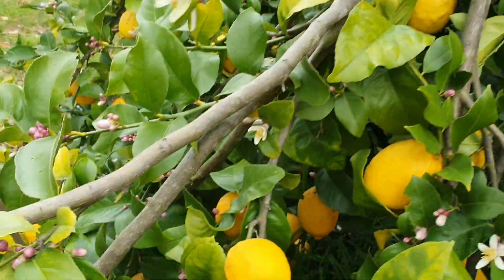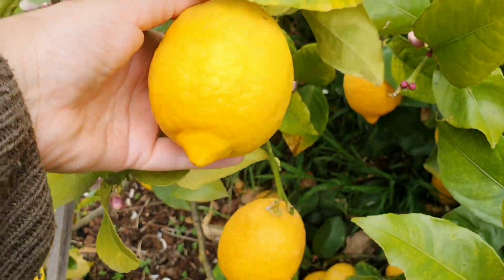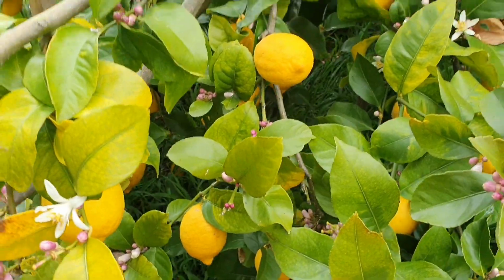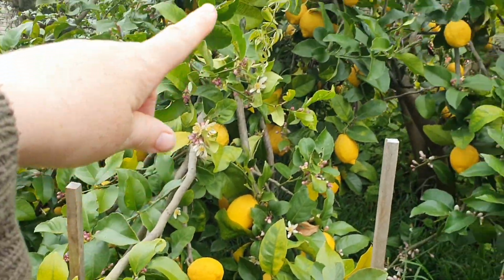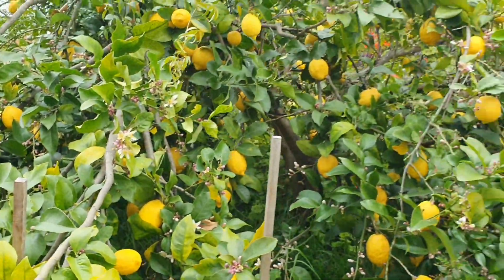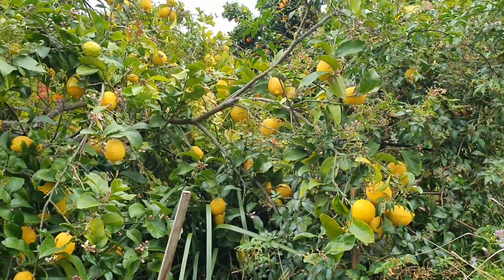So can you imagine? I'll have to take a picture when I eventually do it and show you guys how many lemons I get off this one big branch. I'm thinking maybe 50 or more, and I still have hundreds to go.